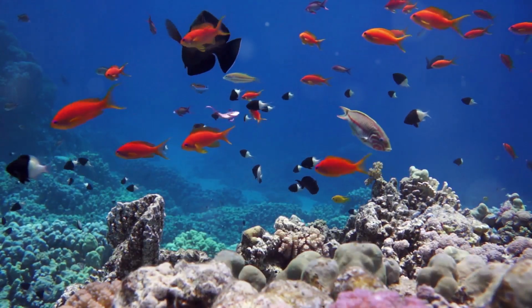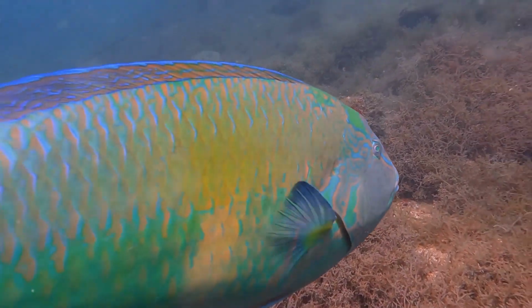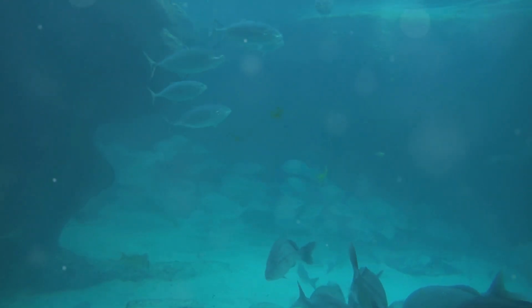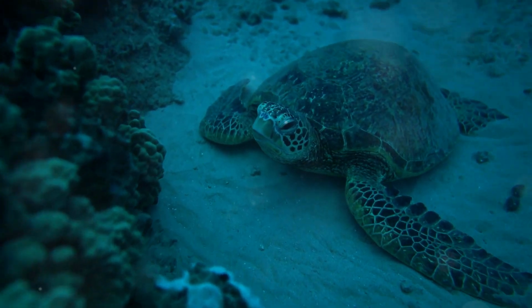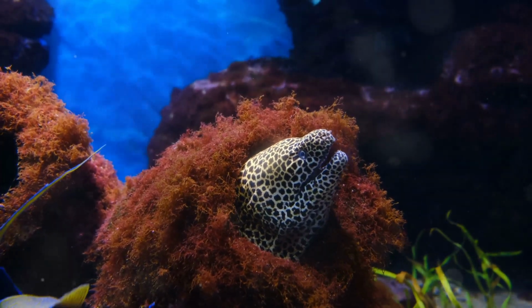Fish come in all shapes, sizes and colours. Brightly coloured parrotfish graze on algae, their beaks scraping against the coral. Predators like sharks and groupers patrol the reefs, hunting for prey. Sea turtles, with their gentle eyes, glide through the water, grazing on jellyfish. Eels peek out from crevices in the coral, their bodies swaying with the current.